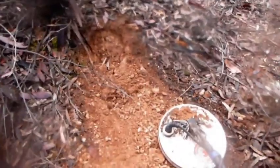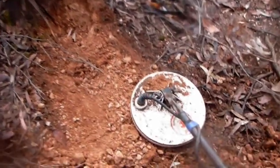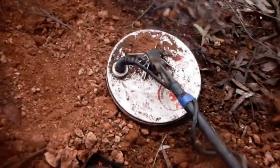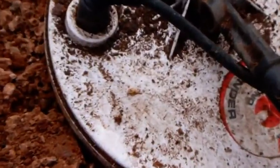Well, this is my fifth piece of gold. I actually thought it was just a faint signal and that it could have been just ground noise, but I dug down and it actually got deeper. So this is a slightly bigger piece than the first. So not bad at all. Very happy with it.